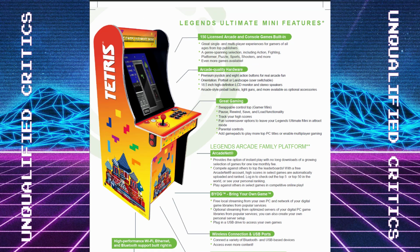So looks good. We get a higher quality PCB clearly than the Legends Ultimate. I think of their lineup, this is the game system to get excited about. Let me know what you guys think. I don't want to sound like a shill, but I am pretty hyped for this. This looks badass.